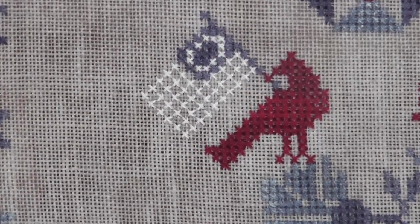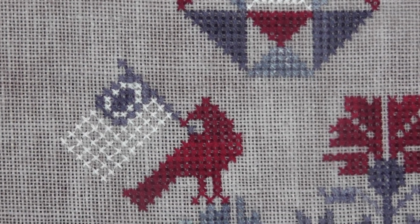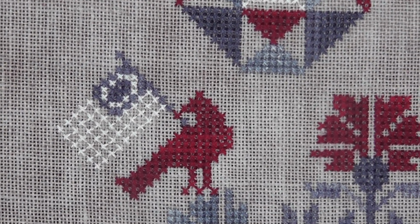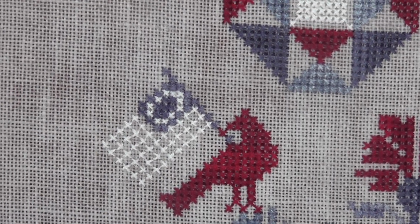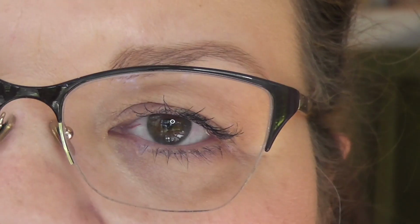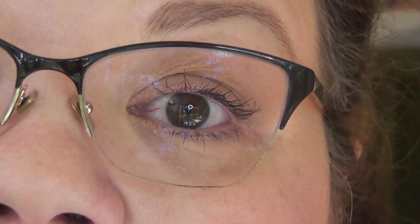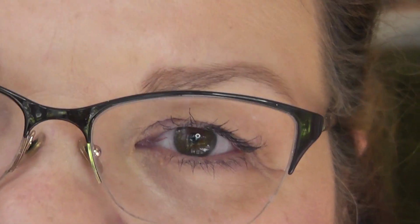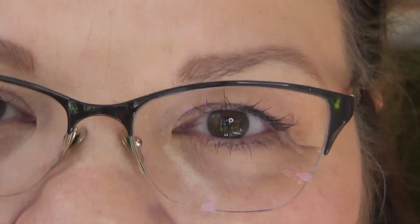Is she pretty? So each bird holds a flag. They're different flags. I decided to do all the white first because the other stitching that's in there is red, and I didn't want to pull the white stitching in and out through the red stitching because I was worried that it would make the white thread pink. So I thought, put your white thread down and then do your red thread. So that's what I'm doing. I hope that that works.